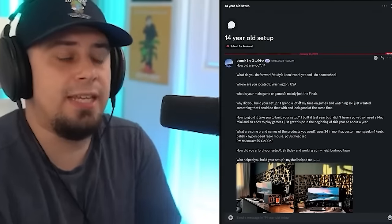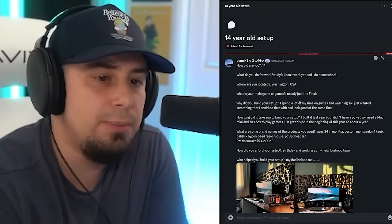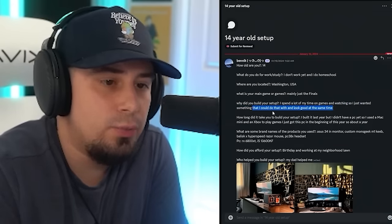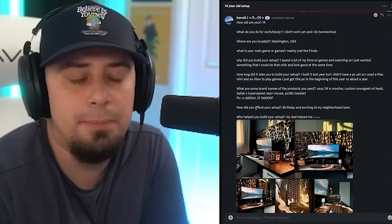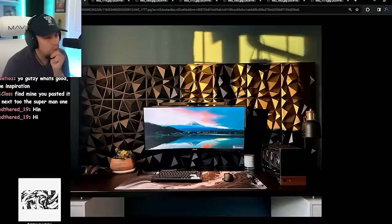This is Benick's setup. He's a 14-year-old out of Washington. His main game is just The Finals, and he built the setup spending a lot of time gaming and also just watching stuff that he wanted to watch. He afforded the setup by birthdays and working in his neighborhood's lawns, and his dad helped him build the setup.